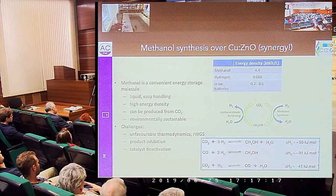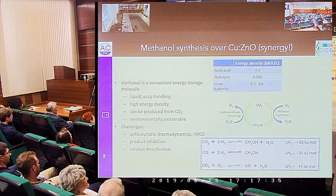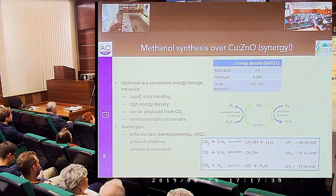The energy vector is indicated here, so really you have this hydrogen between CO2 and methanol, and that essentially transports hydrogen around, because transporting hydrogen by itself is not such an easy thing, as you know. The energy density of methanol is okay, it's not perfect, it's about half of the energy density that you get from a liquid hydrocarbon, but it is suitable because you can use it as a vector, and you can convert methanol to many follow-up products, as I have shown in the previous slide.